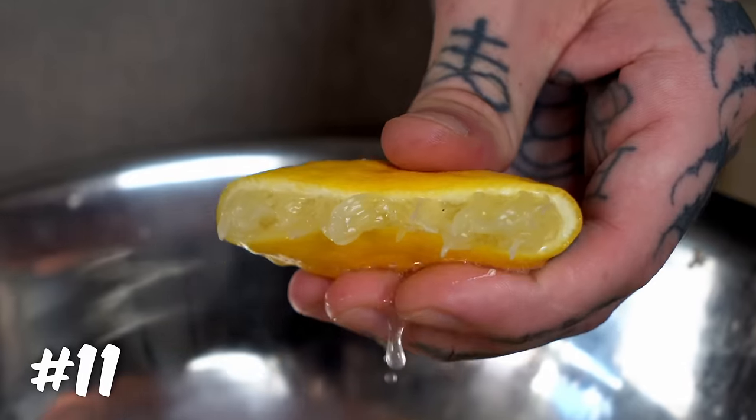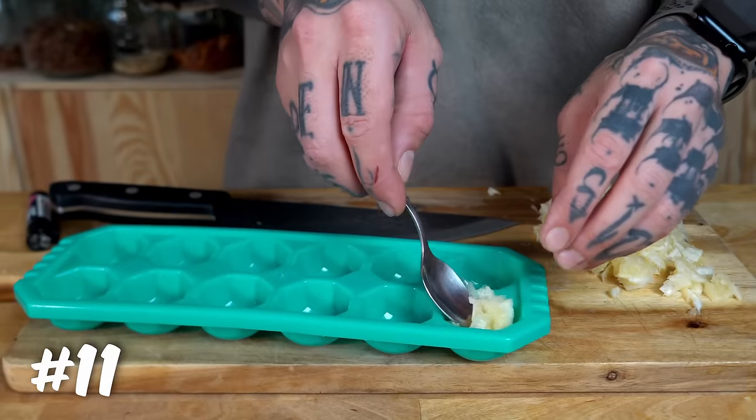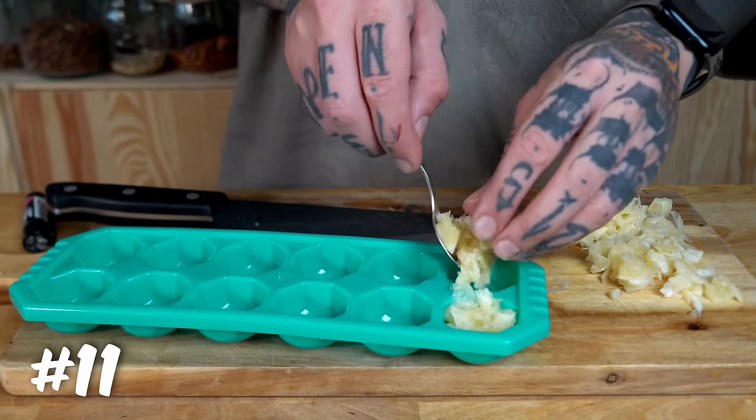Don't throw your squeezed lemons. Instead, use them to make candied lemons. Slice your squeezed lemons and scrape the pulp. That could be frozen in an ice cube tray to use for anything you like.